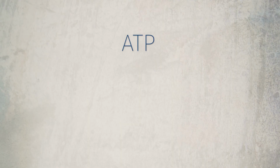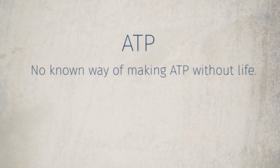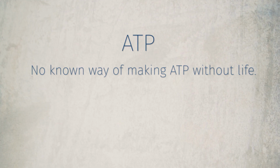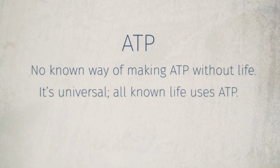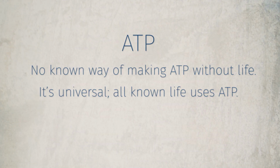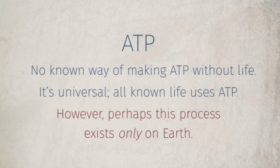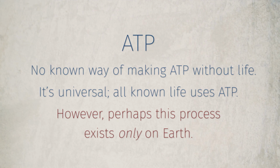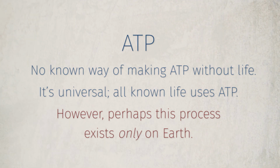There's 3 important things to know about ATP that makes it useful for understanding what it means in context. The first is there's no known way of making it without life. In other words, if you find it on Earth, you can be pretty darn sure that something was alive there that made it. The second is it's universal. Every form of life that we know of on Earth uses it. But the third thing you have to bear in mind is that it's very specific to Earth biochemistry. Yes, it's a very good biosignature on Earth, but there's a lot of debate about whether or not it would be a useful thing to look for in other planetary environments.